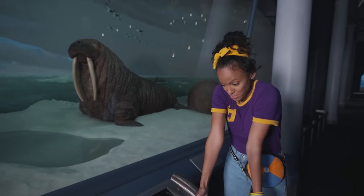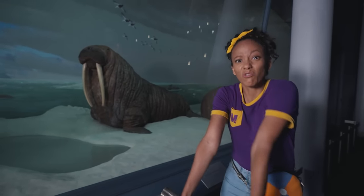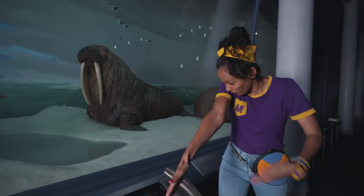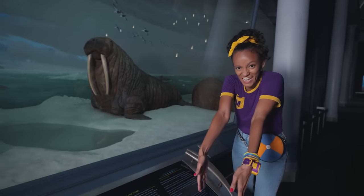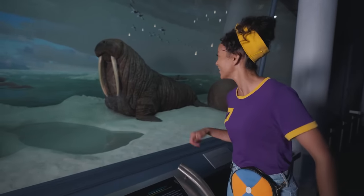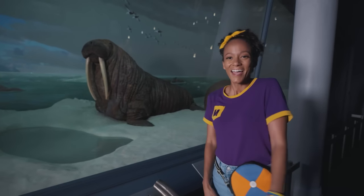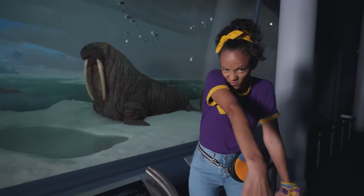Look, can you imagine if you had something that big hanging out of your mouth? Could you even find a toothpick big enough to clean that thing? They can use them when they're in the water to poke into the ice and pull their bodies up. Very helpful. Will you act like a walrus with me? Okay, get your tusk out.